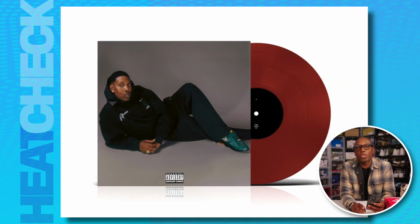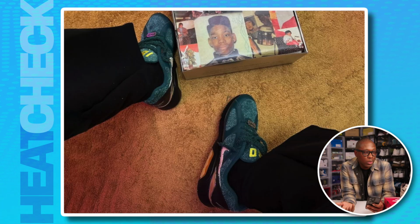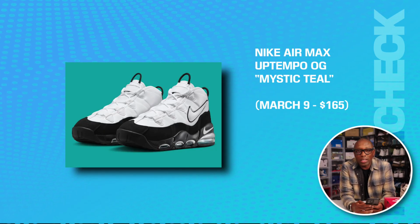But they're also known for their merch game, which now includes the relatively low-key Nike Air Max 180. You don't see this silhouette getting called up to do a collab, but Apron Records understood the assignment and definitely changed things up to give the 180 a fresh look that I think people will hopefully appreciate. Now, whether this makes the 180 more popular, I don't know. We'll have to see.